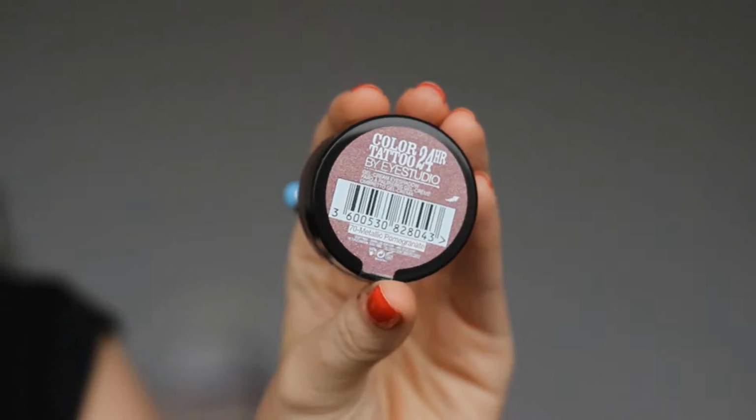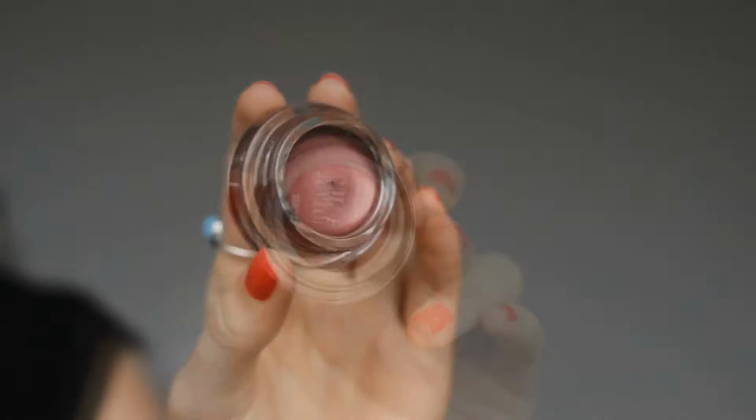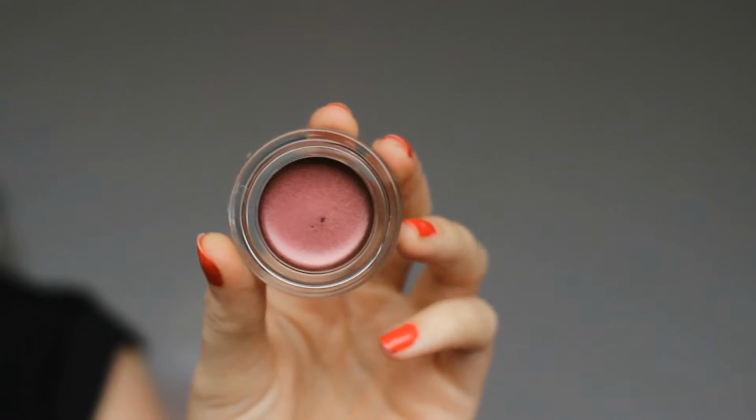And then I also got Metallic Pomegranate, which is this one, and I got this because I have Matte Cranberry and I feel like this is just going to intensify it so much. It's a really gorgeous cranberry-esque shade. It's very red, very shimmery, so I think this is going to go down a treat.